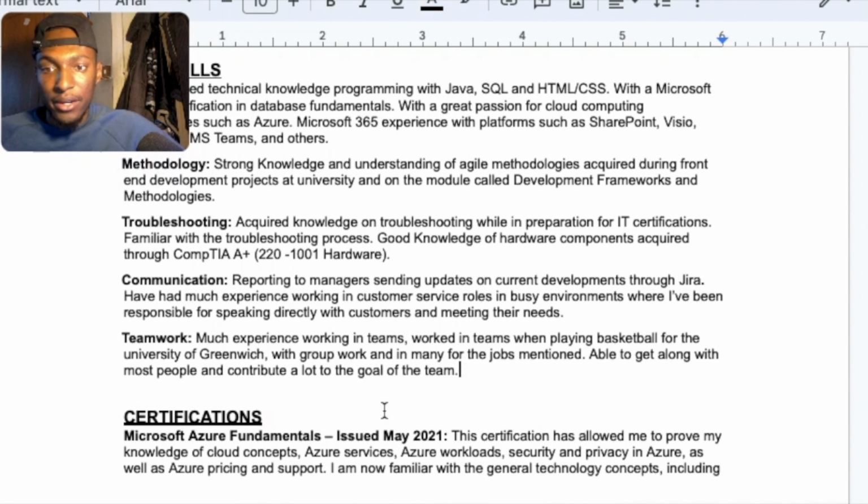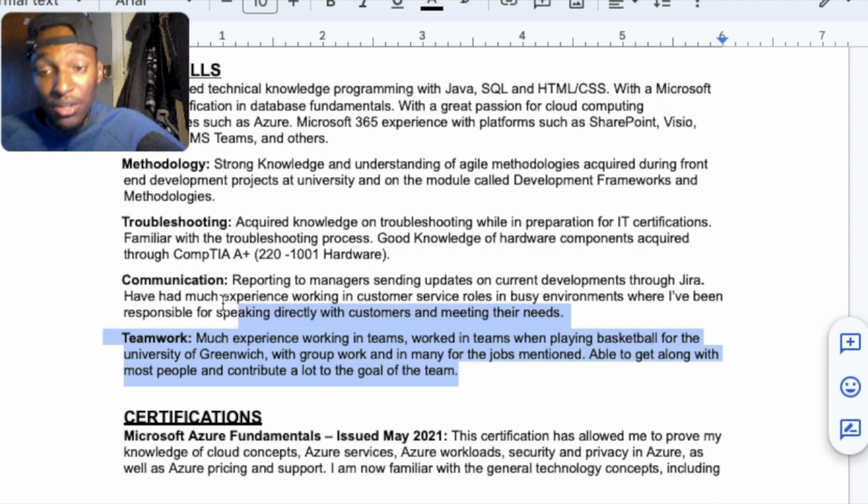Okay, moving on. Teamwork. Much experience working in teams. Worked in teams when playing basketball for the University of Greenwich, with group work in many of the jobs mentioned. Able to get along with most people and contribute a lot to the goal of the team. So this is something that I'm sure you can find something to mention yourself.